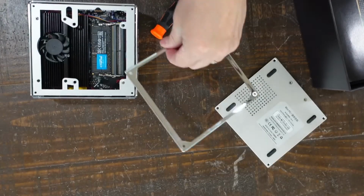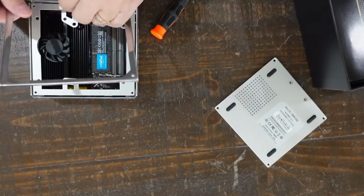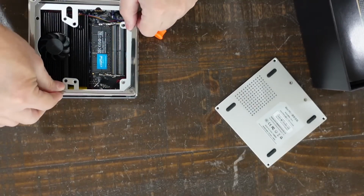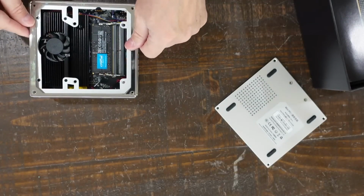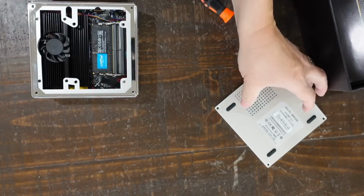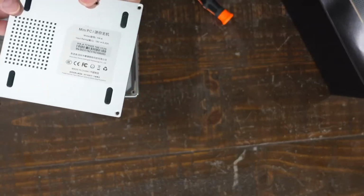Okay, so we're going to put this piece back on, and it doesn't look like it matters if it goes on this way or this way. It should just seat right down in and fill that little gap. And then our bottom plate can go on.